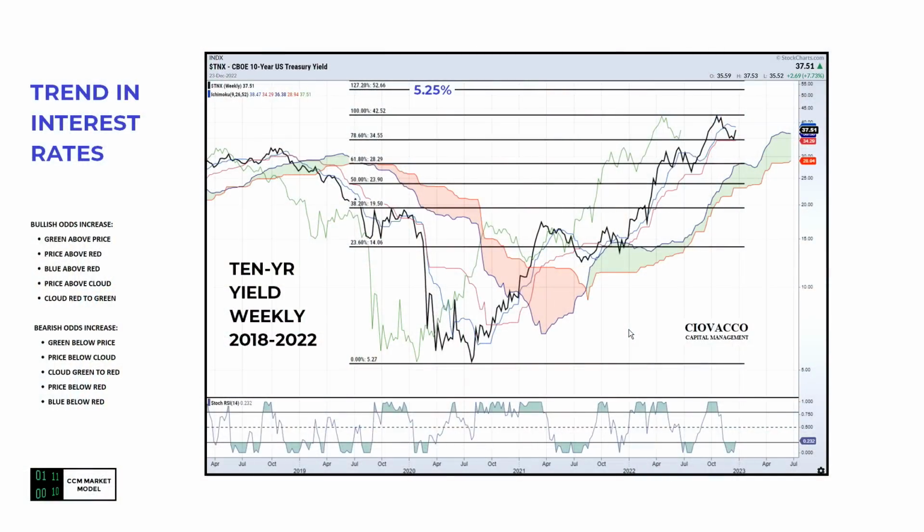It hasn't happened yet. This is the 10-year yield. You can see it's still making a series of higher highs and higher lows. Higher high. So far, this is a much higher low relative to the low that was made earlier this year. The weekly cloud, you can check a lot of the bullish boxes here.